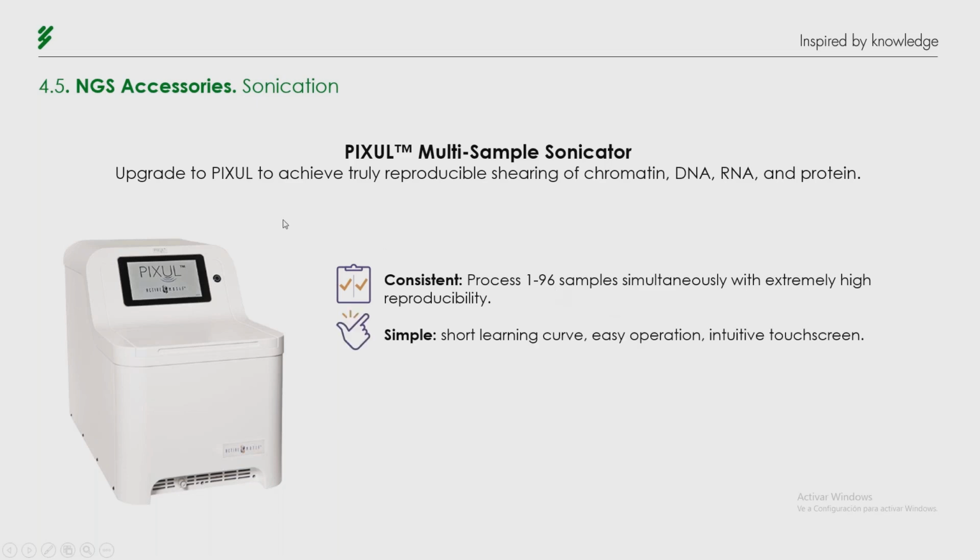What you see is what there is. It's very simple. It doesn't require any extra equipment. It's highly intuitive. You can control everything from this touch screen, and that's all you need, really. And also it has a very fast setup because it doesn't require any degassing steps, for example.